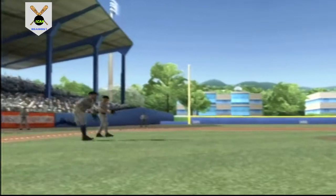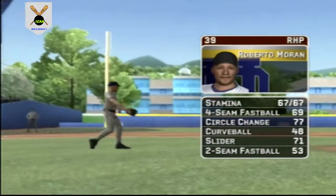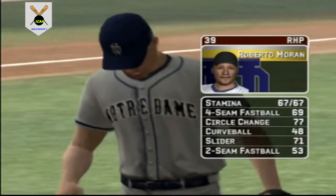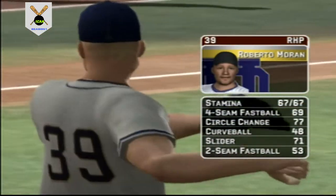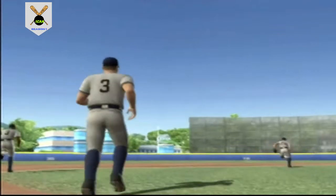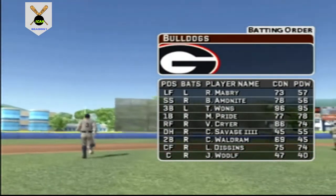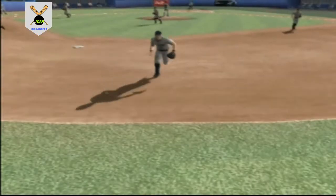The junior is starting today. He has a four-seamer, a circle changeup, a curve, a slide piece, and a two-seam fastball. Here's what the home team's offense looks like. Number 4 is playing third today. He'll be batting third in the lineup.